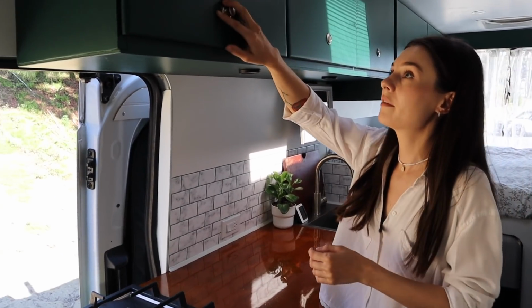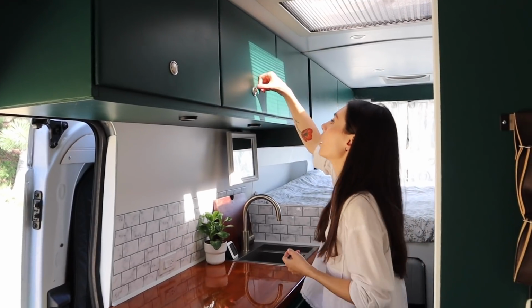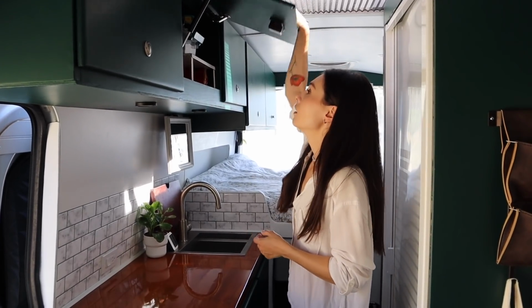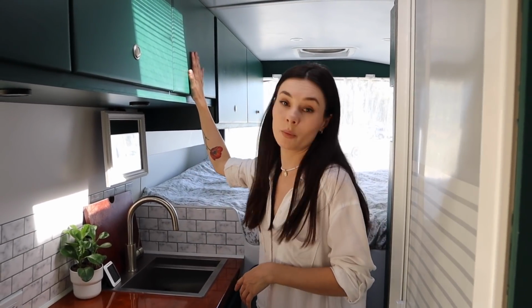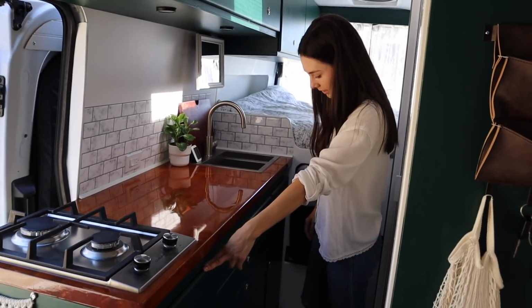So up here we have our plates, mugs, and whatever. In here we have our spices, teas, coffee, oil, and so on. And this cabinet has our toothbrushes, towels. I'm not gonna open it because it is not organized. You're gonna hear that a lot along the video, that nothing is organized here.